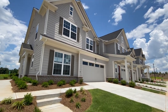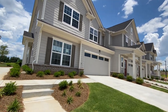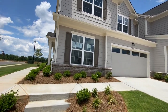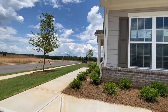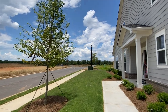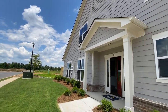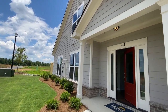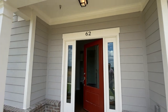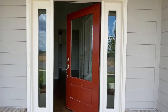This one's an end unit, so you see it has a nice driveway, two-car garage. But what I like about this, and it's kind of unique, so you have your walkway, you have your step, but you actually have your front door on this end unit here on the side. That's Charmaine. So first time I'm going to look at this floor plan, but I love it. Two glass windows on each side and then the glass door.